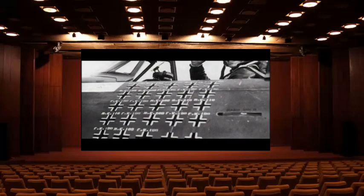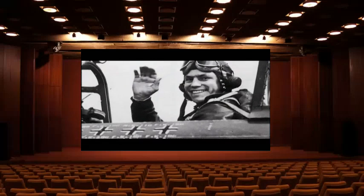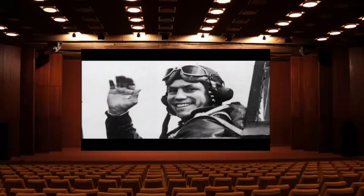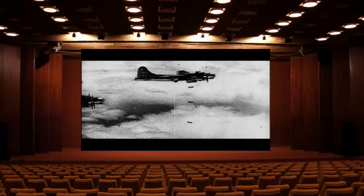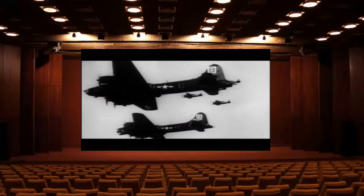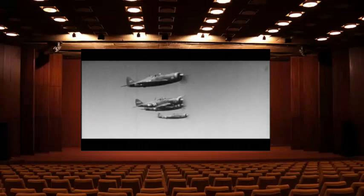Robert S. Johnson went on to become America's second highest scoring ace of the European theater, with 27 kills in the P-47 Thunderbolt. The winter of 1943 saw waves of B-17s and B-24s beginning to thrust deep into Fortress Europe. But the fuel-hungry P-47 lacked the range to escort the bombers all the way to their targets. The Thunderbolt's duties as a bomber escort were slowly taken over by the more fuel-efficient P-51 Mustang.